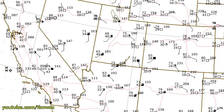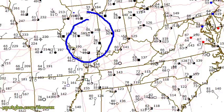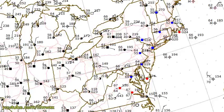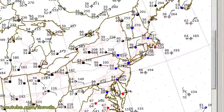Not really much. Still very warm out west. Lots of 90s in the San Joaquin Valley. And out here in the central U.S., lots of mid-60s and even a few 50s right there in Illinois. So it's starting to feel a lot like fall in some places. And we'll take a quick look out east. And there we can see cool conditions there also.